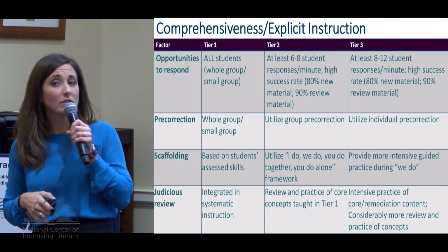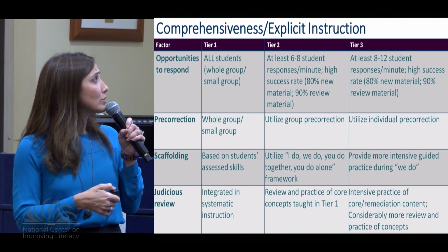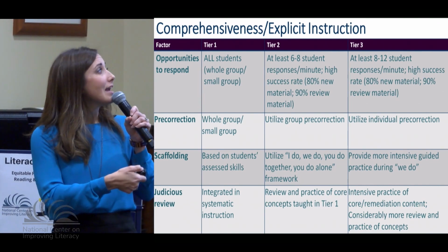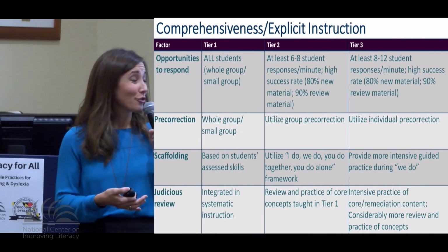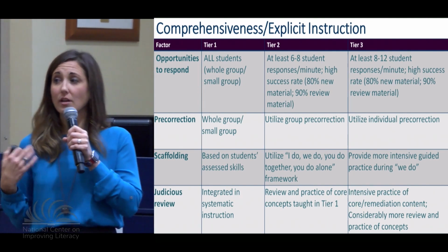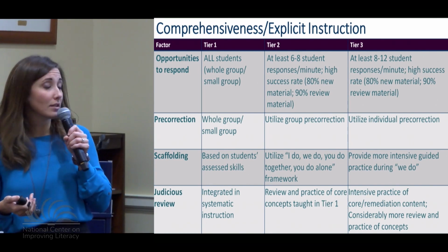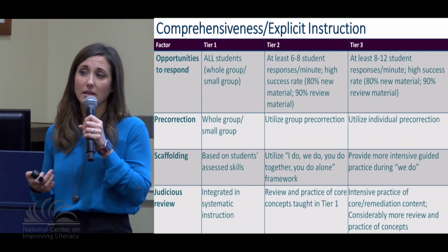And then pre-correction, what drives pre-correction for students? Scaffolding. And we'll look a little more closely at this on the next slide, but looking at the scaffolding based on students' assessed skills in Tier 1, using an I do, we do framework. And then I do, we do, you do gets more intense in Tier 2 and more intense in Tier 3, which we'll look at. And then judicious review is integrated in systematic instruction. I am integrating review of concepts throughout the year for Tier 1. And then students in Tier 2 will be reviewing and practicing core concepts that are taught in Tier 1, and then intensive practice of content or remediation of content in that Tier 3 setting.